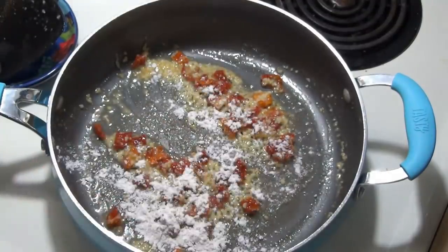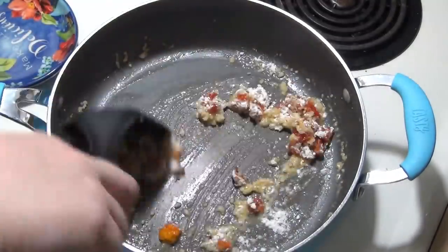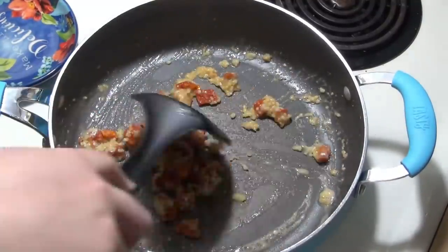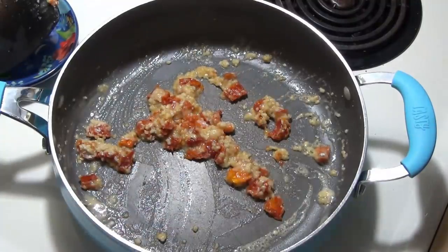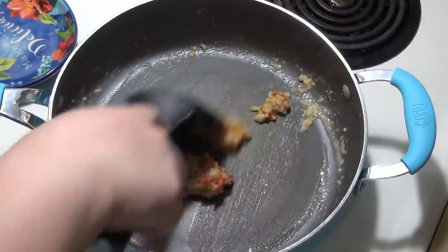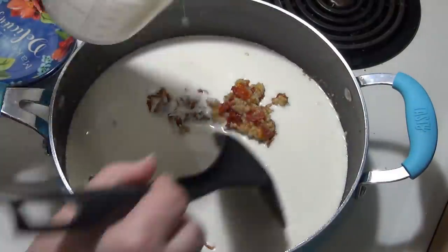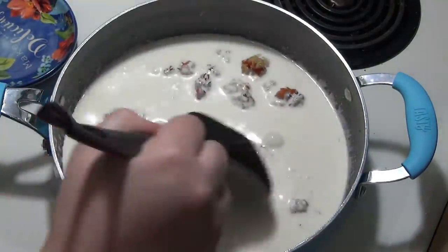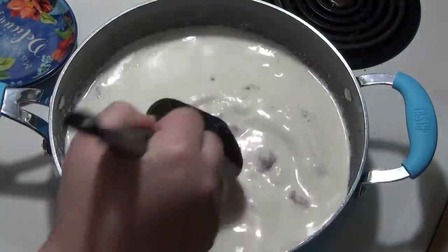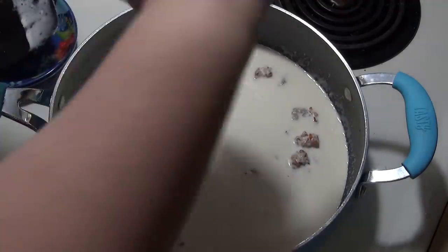Next, I added in 2 tablespoons of flour to make a roux, and I cooked that for another minute or two. Then I added in 2 cups of heavy cream. I stirred it often, making sure there were no clumps, and I simmered this over medium low until it started to thicken. I also seasoned it with some pepper, but I waited to add salt until after I added my Parmesan cheese later.